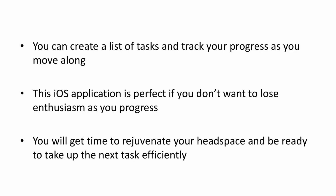This iOS application is perfect if you don't want to lose enthusiasm as you progress. You will get time to rejuvenate your headspace and be ready to take up the next task efficiently.